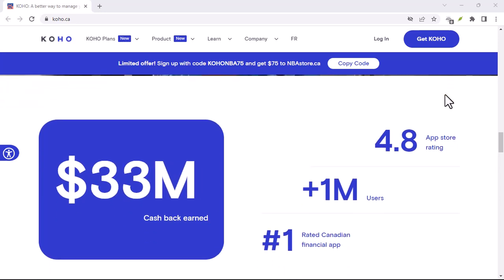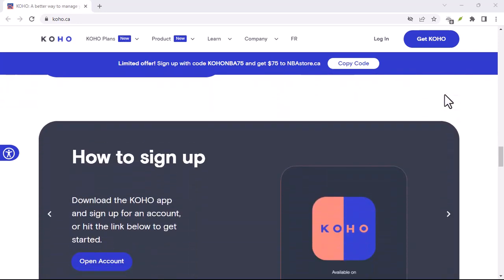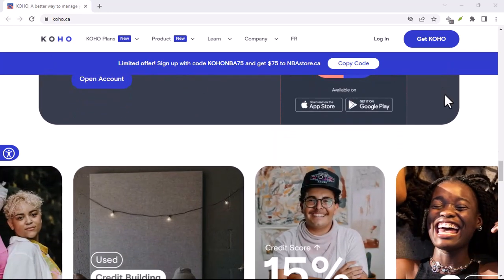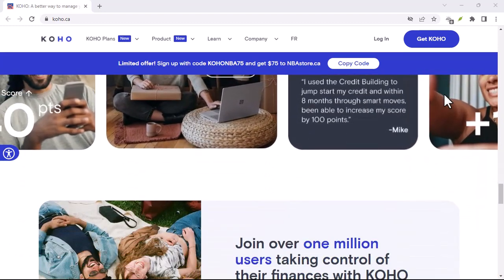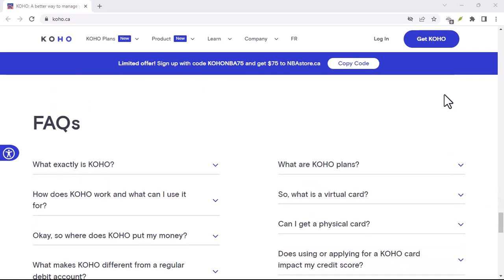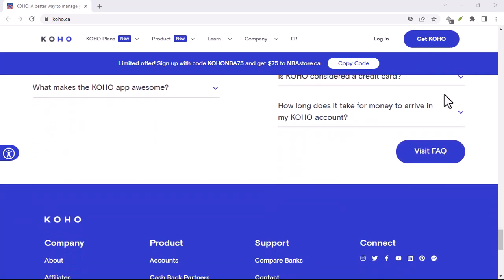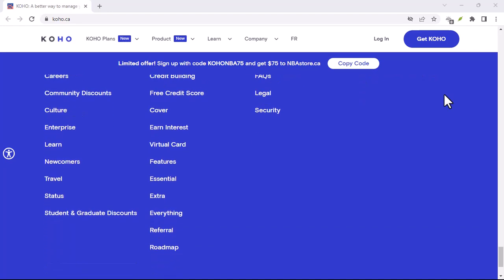Now, before we get into the nitty-gritty, let's talk about why this is such a pain point. In today's digital age, we're used to having instant access to customer service. We pick up our phones, dial a number, and voila, we're connected to a human being who can help us. But with Koho, it's like they're playing hard to get. There's no obvious phone number plastered on their website or app. It's like they're trying to discourage you from calling.